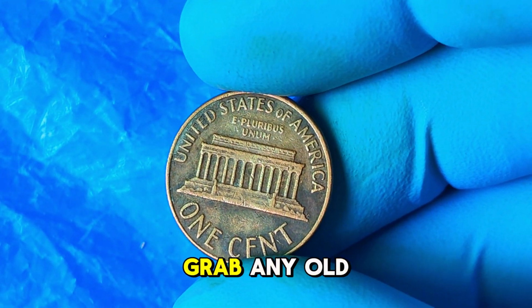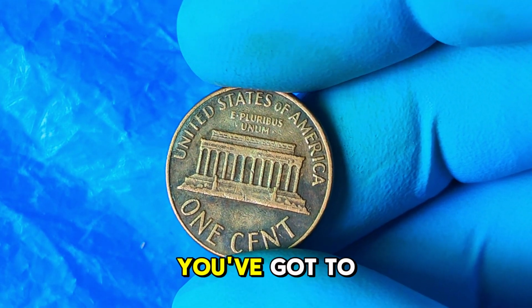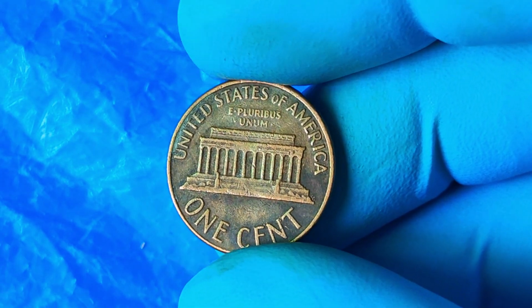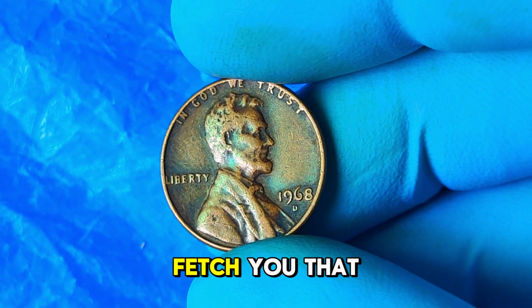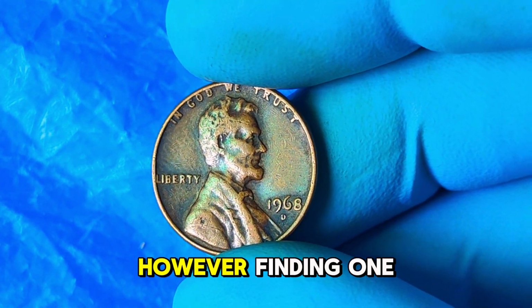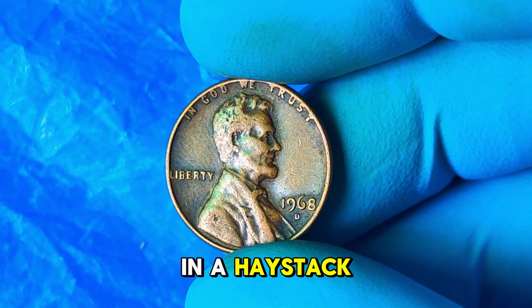You can't just grab any old 1968 penny and expect to cash in. You've got to be meticulous about grading and examining the coin's condition. Absolutely flawless, no wear, no discoloration, can fetch you that jaw-dropping $1.6 million price tag. However, finding one in that pristine condition is harder than finding a needle in a haystack.